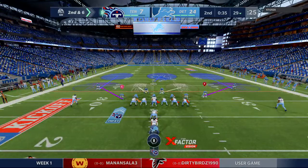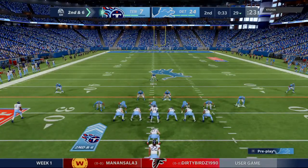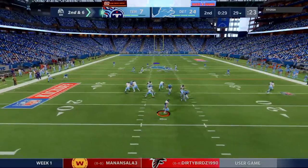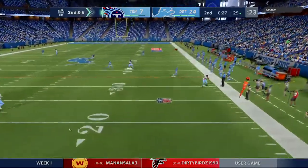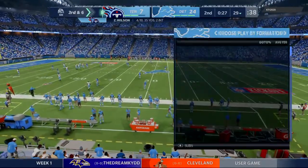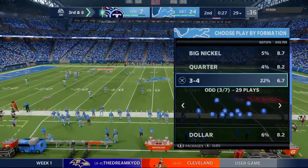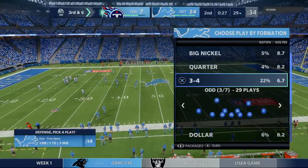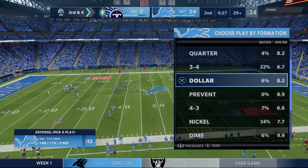2nd and 6, just inside the 30. He'll look to throw. Escaping the pressure right. And that one will fall incomplete. Clock here now just under 30 seconds to go in this first half. This defense has been very disruptive early on as they force another one to go awry.